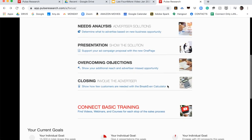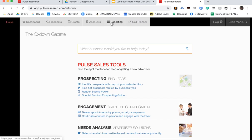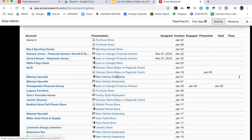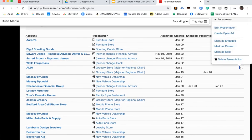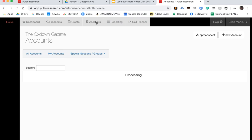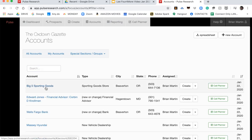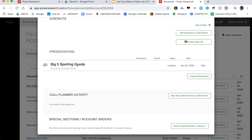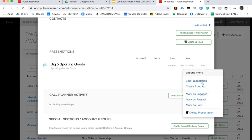The other way to get credit for your presentations is clicking on reporting. You will have on your reporting program all your presentations. And once again, it's got a flyer here. You click here on flyer and you click on, mark it as engaged or mark it as presented, mark it as sold. And the last way that you can get credit is with accounts. You click on accounts and you choose a particular account. You click on the account. It brings up the presentations you've made right here. And you just click once again here and you can mark it as presented, etc. It's simple and as fast as that.